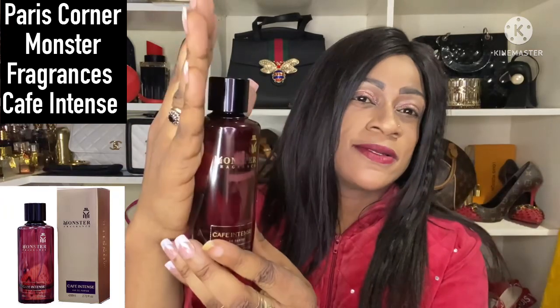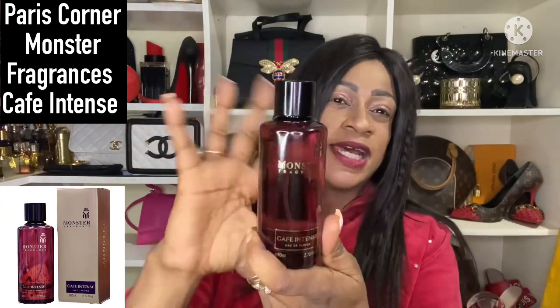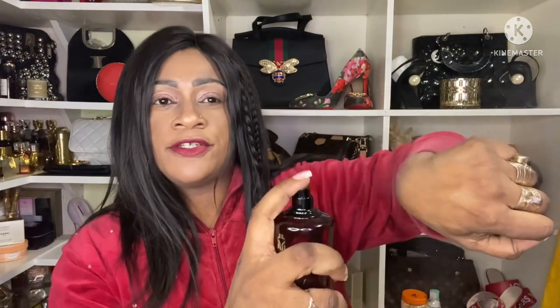Just take a look at this bottle, guys. It's very beautiful. I love this bottle, this plummish vibe going on here. I love it. Okay, I'm going to spray this on my arm, and then I'm going to get into the notes. Okay, that was way too much. Good thing about this particular fragrance is I don't actually have to be sniffing off my hand, because that overdose in my spraying actually puts me in a scent bubble.